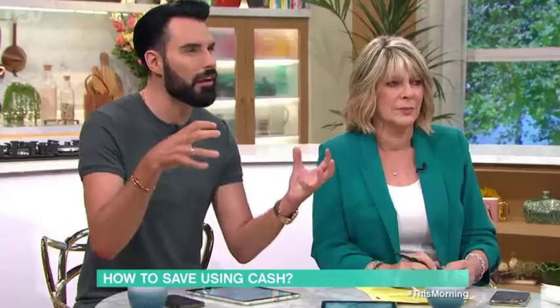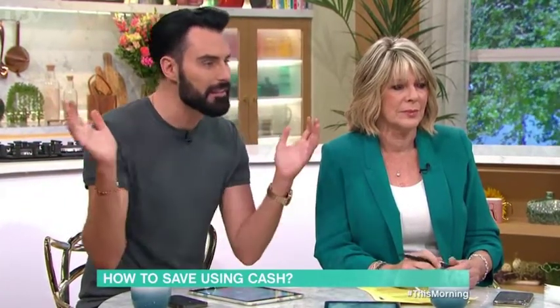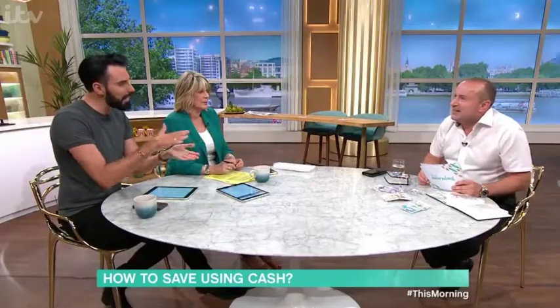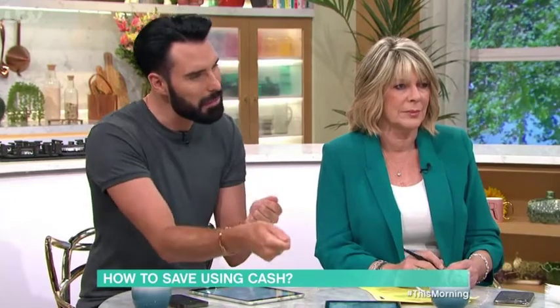We hear about these banks that aren't your high street banks. They're just cash cards that your money goes into and you just tap and it's done. But people actually physically handling money, it's going to make you think twice, isn't it? About, do I really want to pay £20 for this?